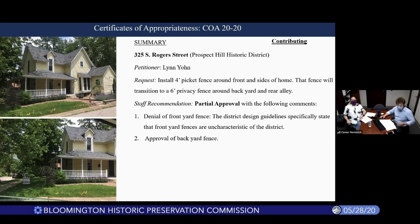You know, fencing, I want the commission to keep in mind, doesn't really result in the loss of any architectural features or materials on historic buildings themselves. And they're really an impermanent feature that can be removed in the future. So overall, staff would recommend approval of the backyard fence as requested and denial of the front yard fence.